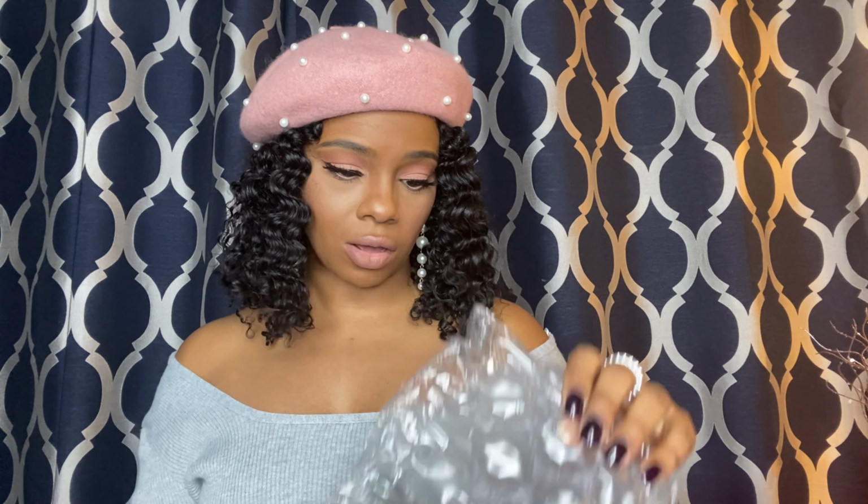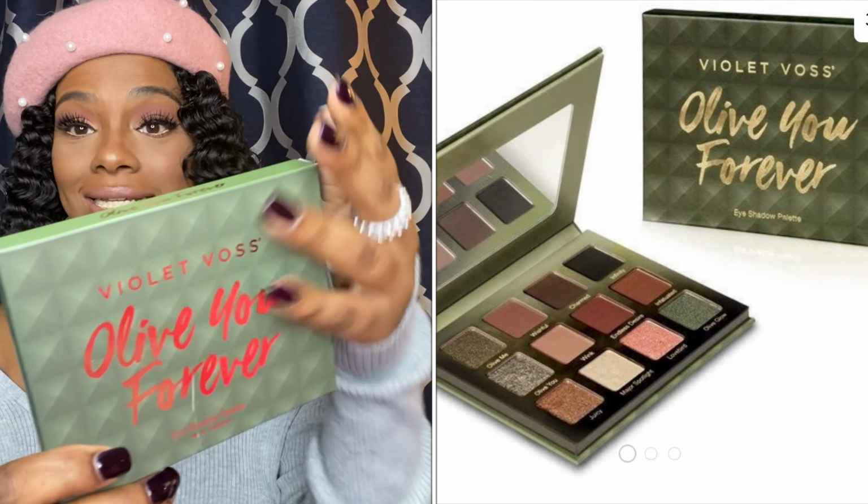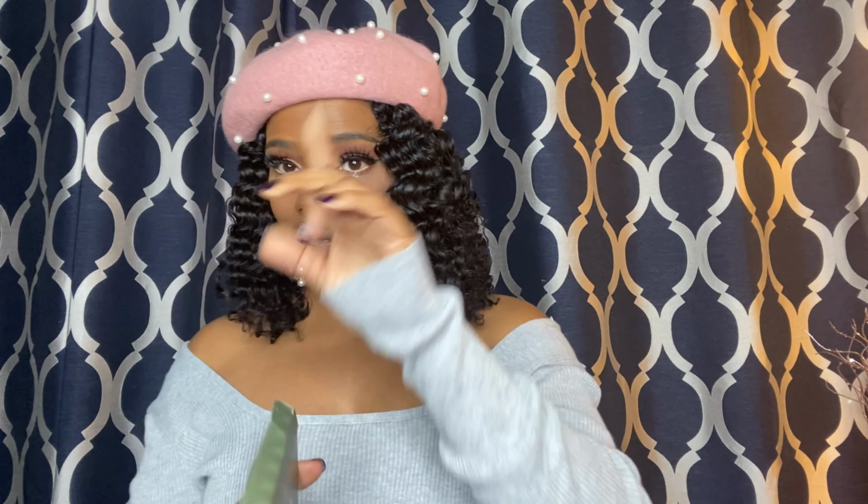Okay, so let me take out all of this plastic stuff, and without that in there, this is what it looks like. The first item that we got is the Violet Voss I Love You Forever eyeshadow palette, and I think that is such a cute play on words, obviously, because the palette is olive. And let me just see what it looks like. Violet Voss I Love You Forever eyeshadow palette.